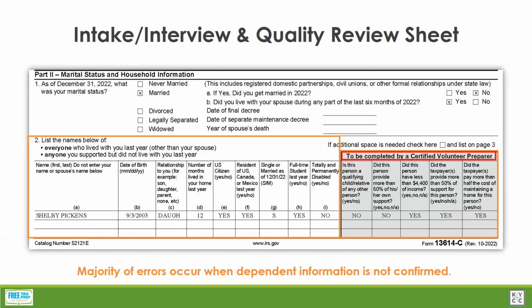So part 2, marital status and household information. It is information to figure out the filing status, and please let the client check the right box for marital status. And especially number 2, household information: most errors occur when dependent information is not confirmed.